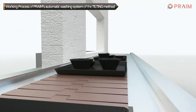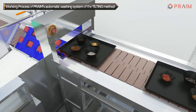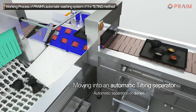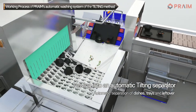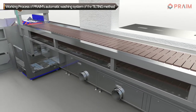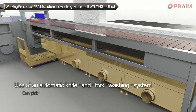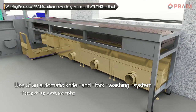Return trays and dishes move to an automatic tilting separator through the returning tray conveyor belt, and it separates dishes, trays, and leftovers automatically. Cutleries move to an automatic knife and fork washing system located under the conveyor belt, and it allows easy pickups, washing, and drying.